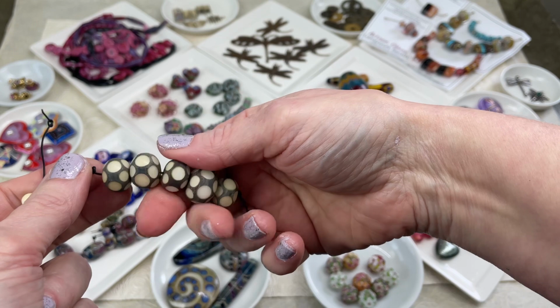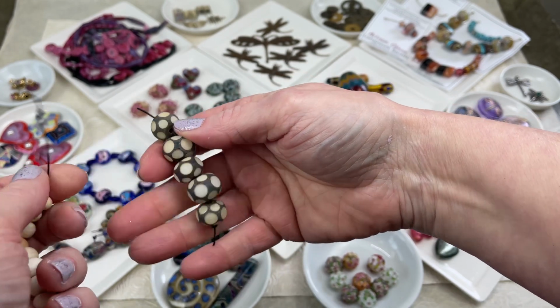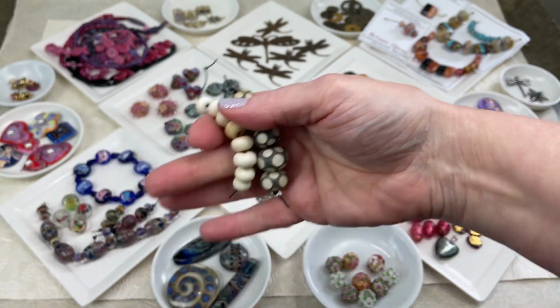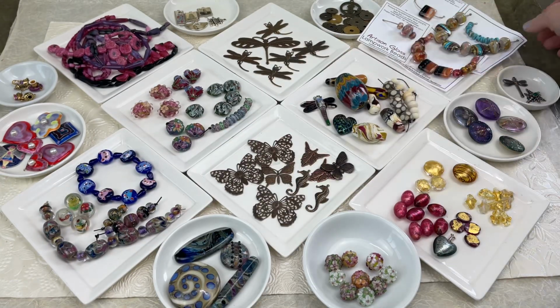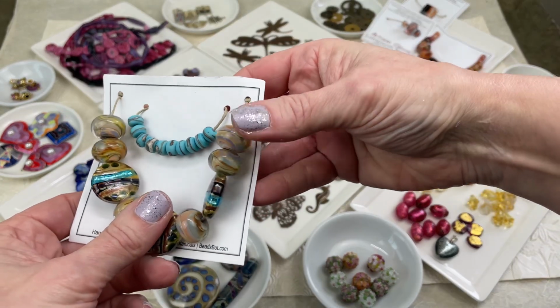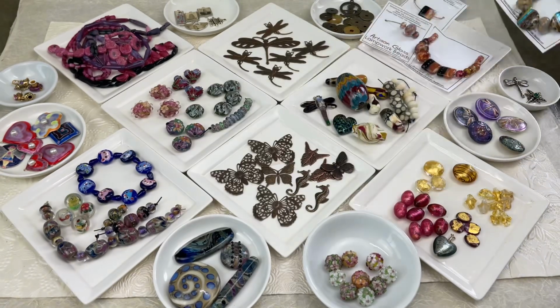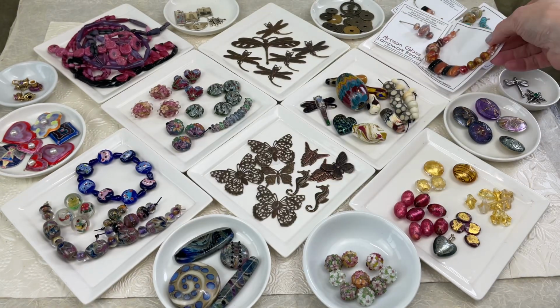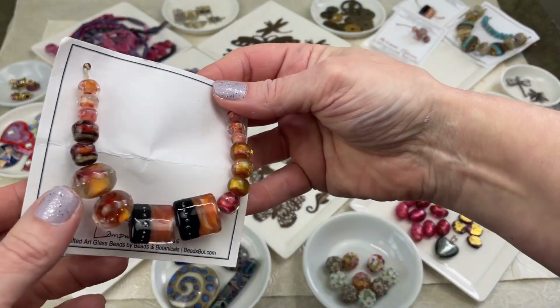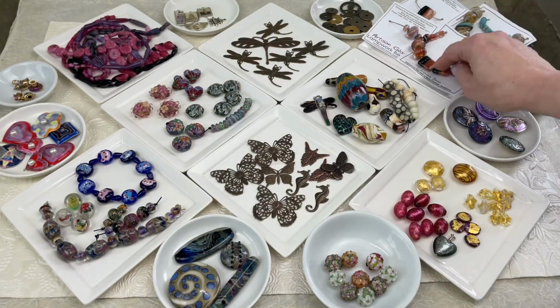These are gorgeous. These are really well done. They look like that little nut. I can't think of what it's called. But these are all glass along with little spacers. And there's these sets here that are so pretty. These are gorgeous colors through there, and the little spacers there. Look at this one. These are some beauties. Great colors here. So there's those.